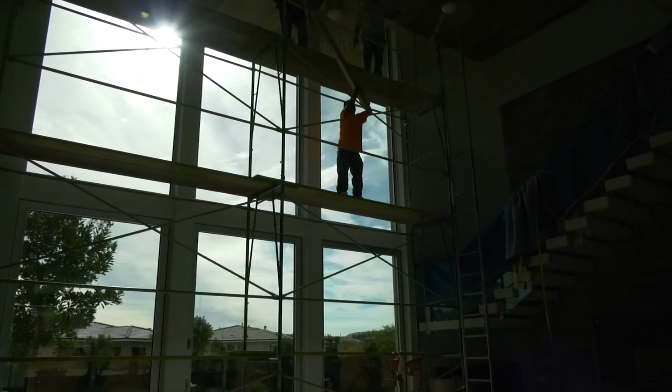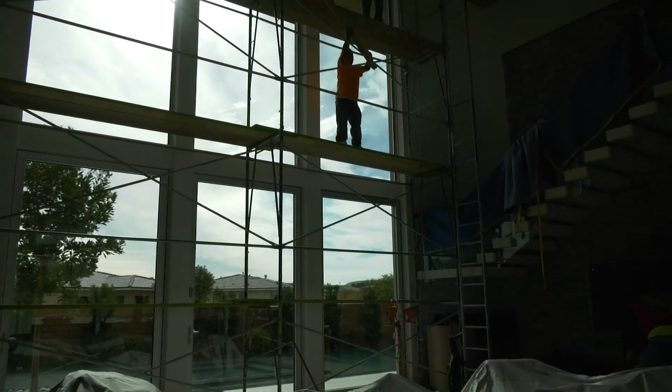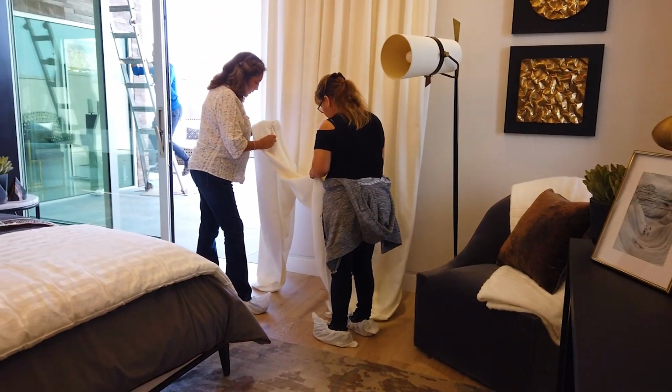Welcome back to our Chōwa Concept Home in lovely Las Vegas, Nevada. We're excited to show you around today because a lot has changed since you last saw it. We're going to take you inside and we're going to visit with the creative team that helped us make this home the beauty that it is. See what goes into this home and what makes it so different and so special.